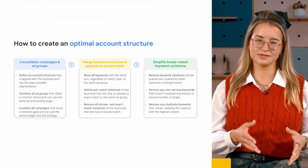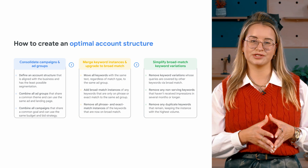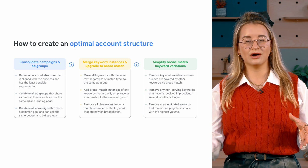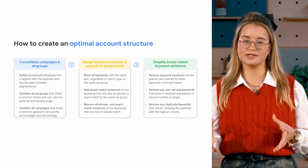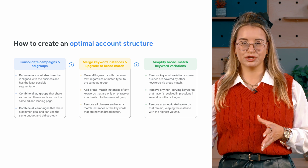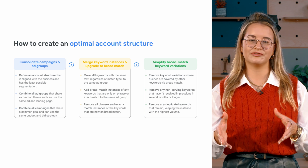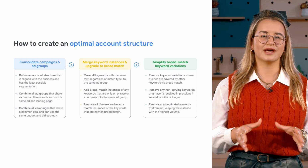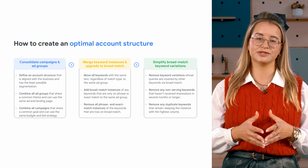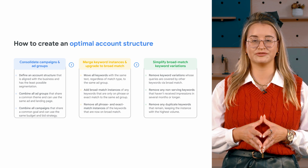Combine all ad groups that share a common theme and can use the same ad and landing page. Then, combine all campaigns that share a common goal and can use the same budget and bid strategy. Merge your keywords with the same text, upgrade to broad match, and simplify your keyword variations. According to our analysis, advertisers that switch their phrase keywords to broad match in target ROAS campaigns can see a 12% uplift in conversion value.